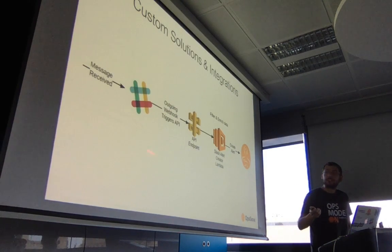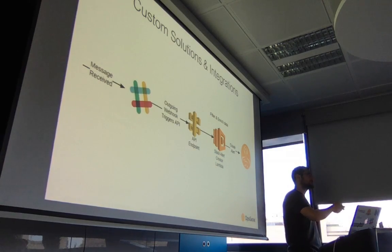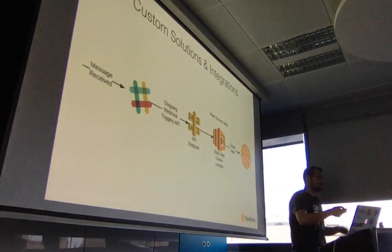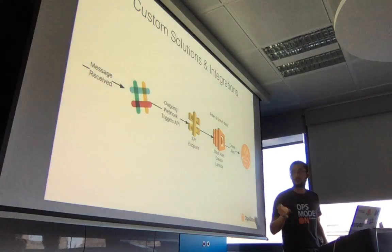We get the data from Slack by using something called outgoing webhook triggers. Slack has outgoing webhooks, and Slack triggers our API endpoint for each message sent to a channel. So we get the data in our Lambda function, and this Lambda function can filter the messages or get data from somewhere else, enrich the alert, and create a new alert by using our API.